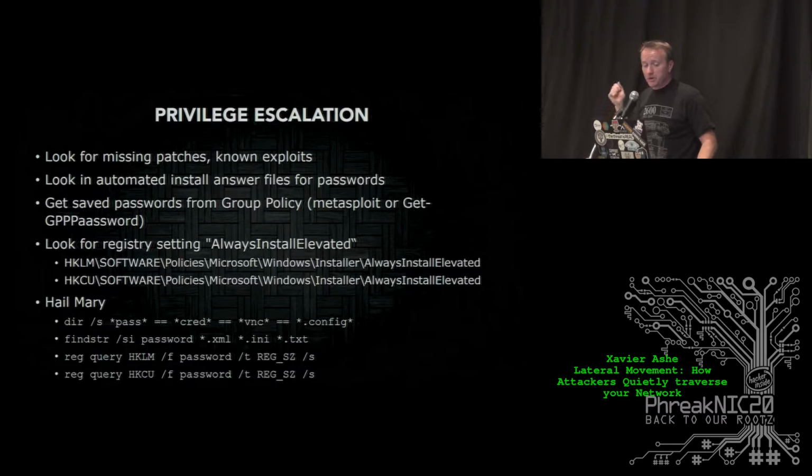But the general steps are looking for missing patches. So patches are installed, and where is patch history on a Windows computer?